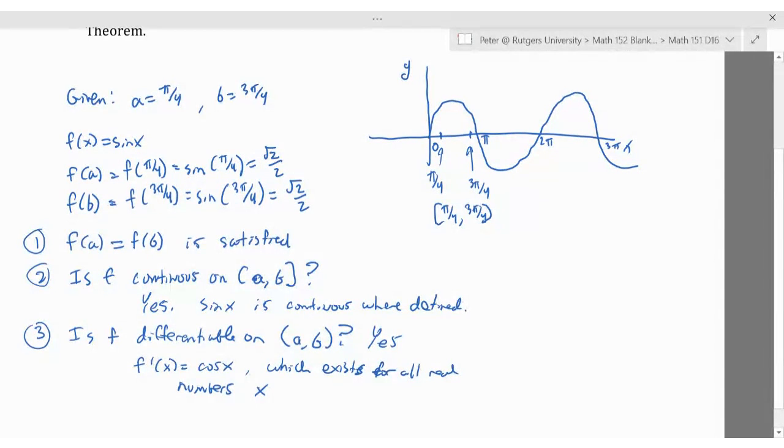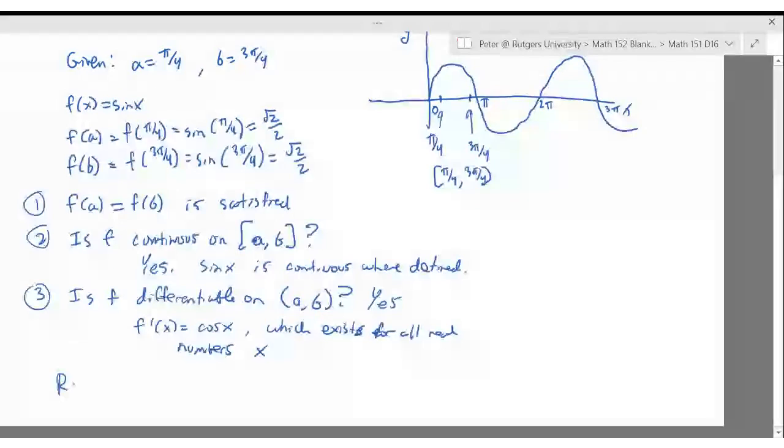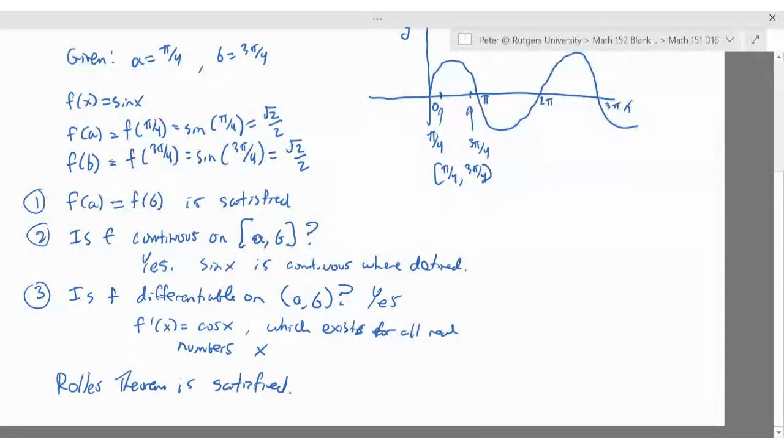Okay, so these are the conditions that you have to show for Rolle's theorem to apply. We have to show that f(a) equals f(b), that f is continuous on the closed interval AB, and differentiable on the open interval AB. So we have Rolle's theorem is satisfied. In other words, the hypotheses are satisfied.